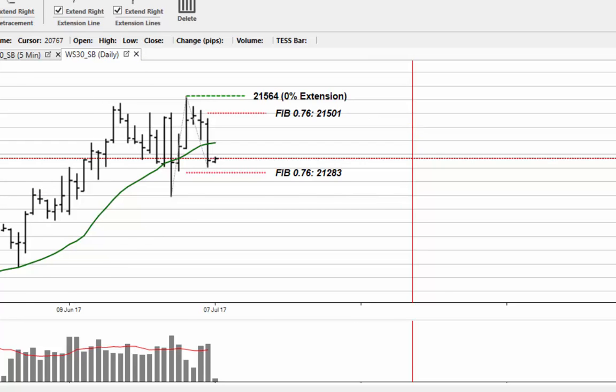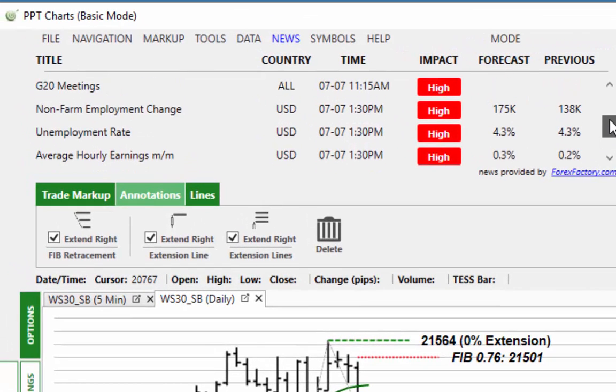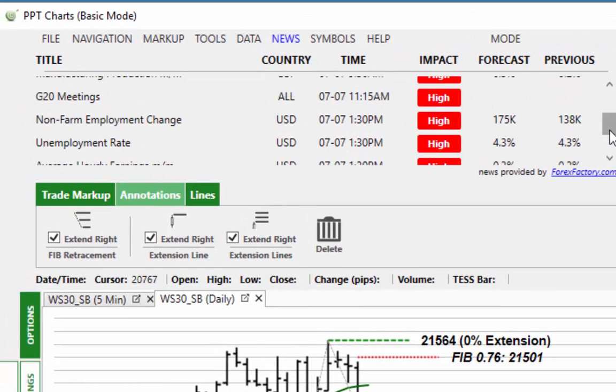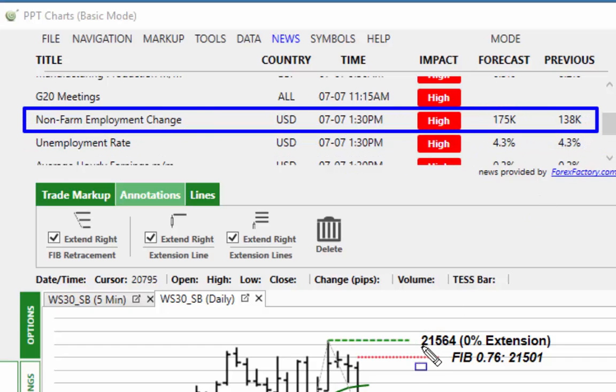Just going back to the news, what's the forecast for the unemployment figures? Because it's always a very interesting one to see this. We've got the usual forecast. They're going to show an improvement in the unemployment figures. Forecast at 175. Anything lower than that could create some volatility, so keep that in mind as well.